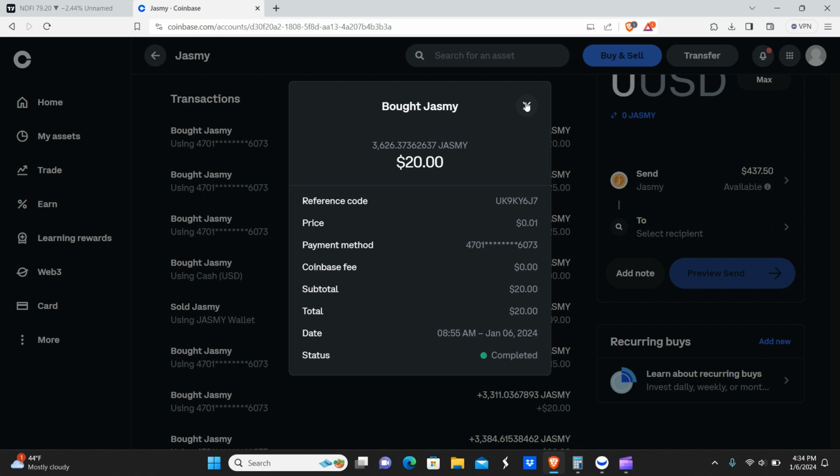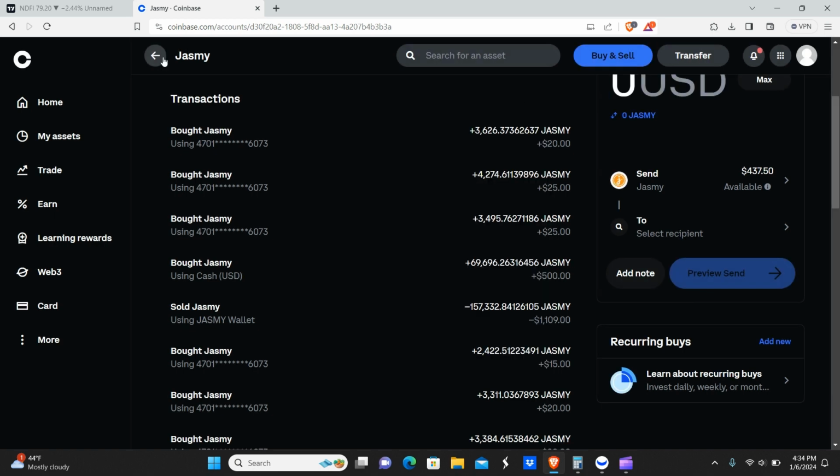Kind of our goal with this one is to maintain somewhere between 500 to 1,000. A 60x on either one of those amounts is going to be a really good return.